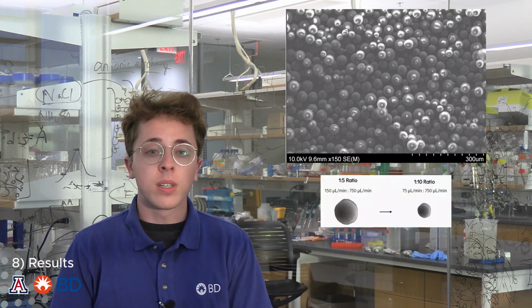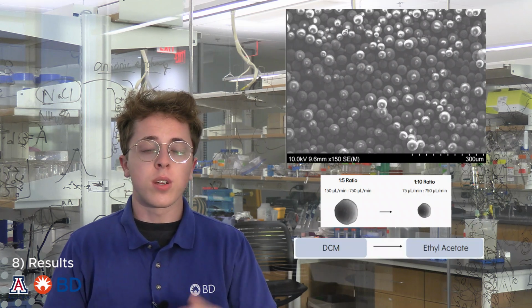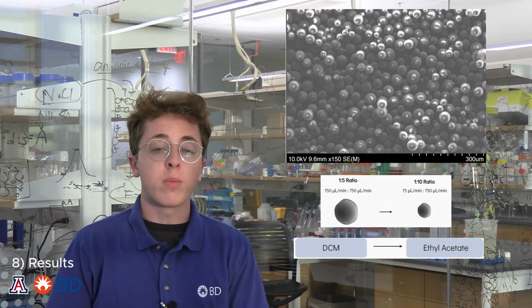Well, we changed two main factors. The first factor was altering the ratio of the continuous and active flow rates. And the second thing we altered was changing our solvent from DCM to ethyl acetate. That was for a batch of smooth microparticles.